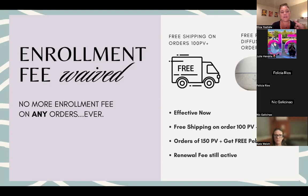So the enrollment fee is waived. There is still a renewal fee. And if you guys didn't know what the renewal fee is, it's $25. You only get charged the renewal fee if you're actively ordering on your account, and you get a free bottle of peppermint along with it. Okay. Sorry, now I'm trying to multitask and it's not a good thing. So you get a free bottle of peppermint with your renewal fee.